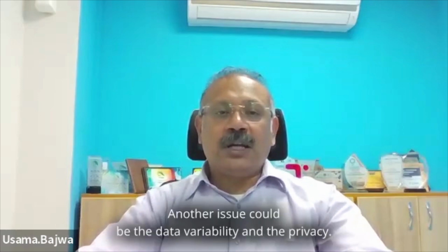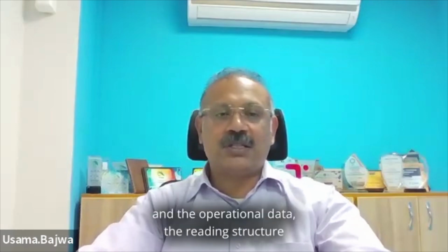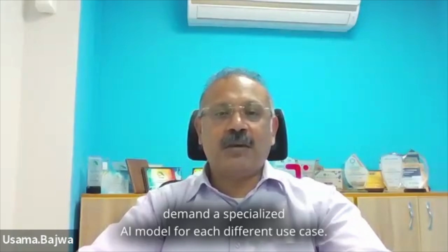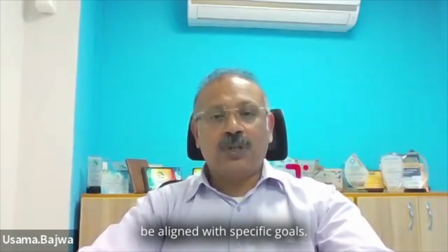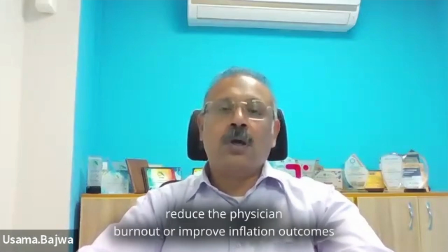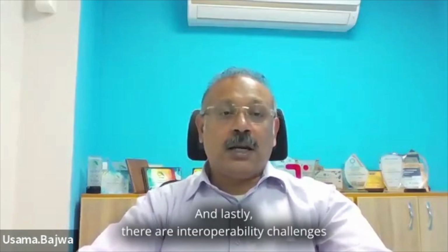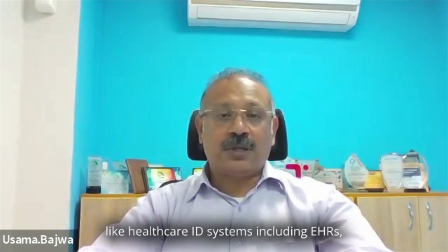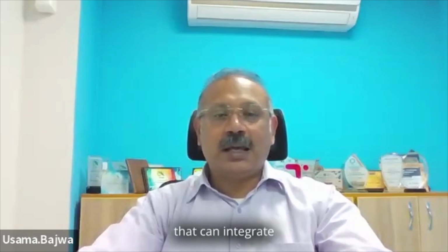So a one-size-fits-all AI model may not ensure compliance across all these areas. Another issue could be data variability and privacy. Clinical records, patient records, and operational data vary in structure and sensitivity, which demands a specialized AI model for each different use case. Thirdly, efficiency and return on investment. For that, AI adoption should be aligned with specific goals, whether reducing physician burnout, improving patient outcomes, or streamlining billing, to ensure meaningful impact. And lastly, there are interoperability challenges like healthcare IT systems, including EHRs, PACS, and IoT-enabled devices. They have diverse architectures, which require AI solutions that can integrate seamlessly.